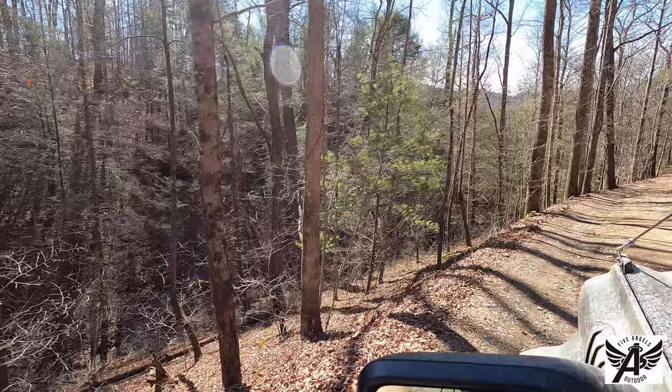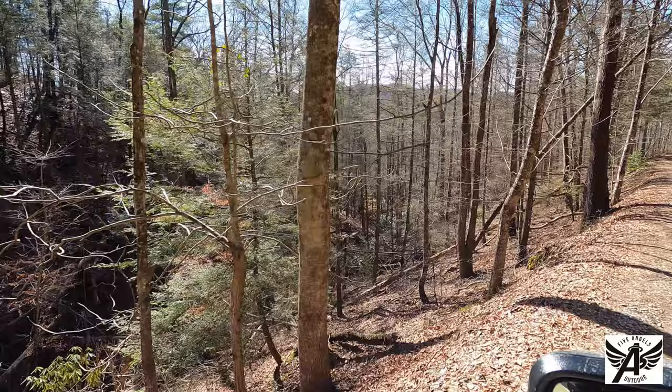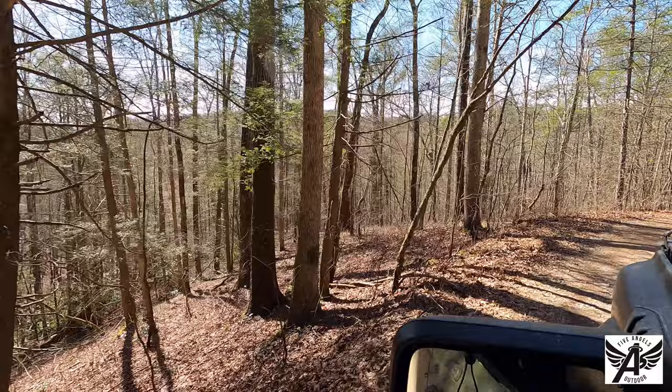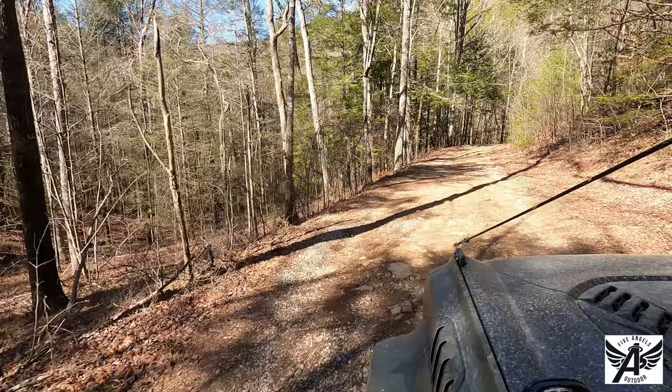Scenery continues to change here and there. You can tell where some logging's been done, where it's newer forest versus old pine versus oaks and other hardwoods. But I'll tell you one thing, there are a lot of downed trees and a lot of just deadwood. So you come up this area, you will not be hurting for firewood at all.